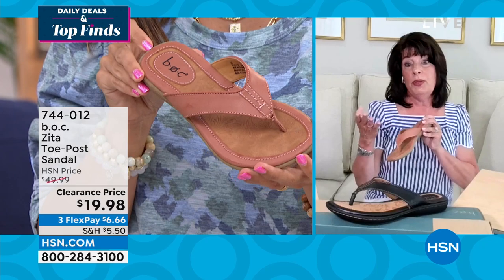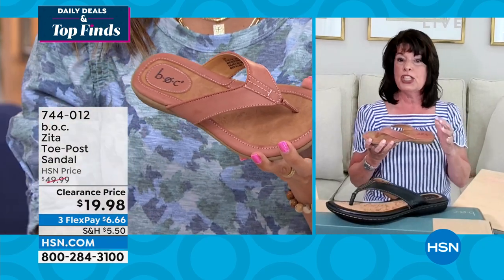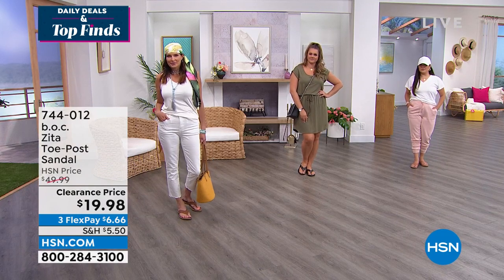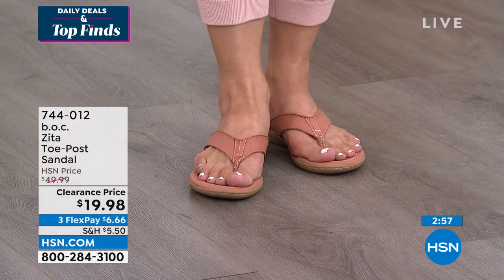Yeah. You mentioned that rose gold. It's just a right amount of shimmer. It's very subtle, as all these colors are. I really see them as all neutrals. You can wear it in so many different ways. As I mentioned, you can pair them with so many different colors.